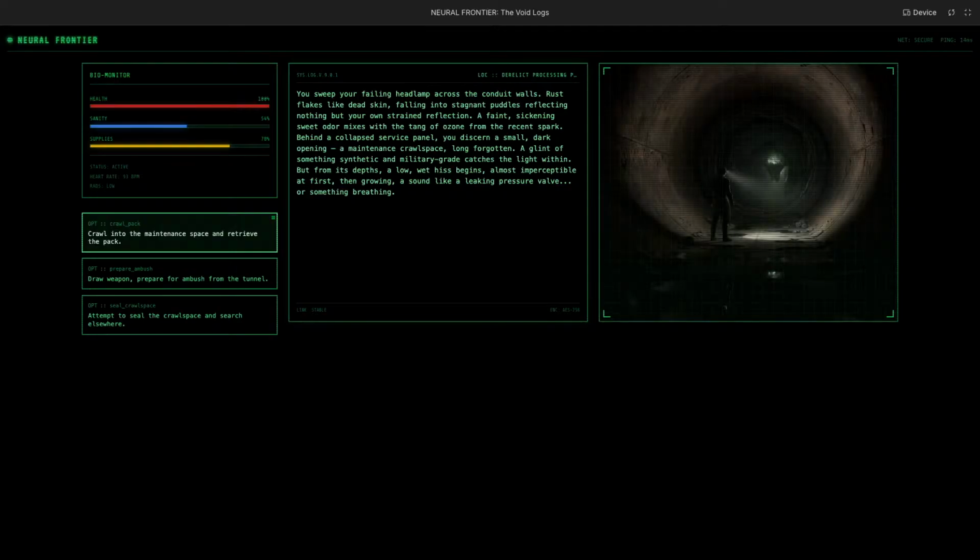You sweep your failing headlamp across the conduit walls. Rust flakes like dead skin, falling into stagnant puddles reflecting nothing but your own strained reflection. A faint, sickening sweet odor mixes with the tang of ozone from the recent spark. Behind a collapsed service panel, you discern a small, dark opening, a maintenance crawl space, long forgotten. A glint of something synthetic and military-grade catches the light within. But from its depths, a low, wet hiss begins, almost imperceptible at first, then growing. A sound like a leaking pressure valve, or something breathing.